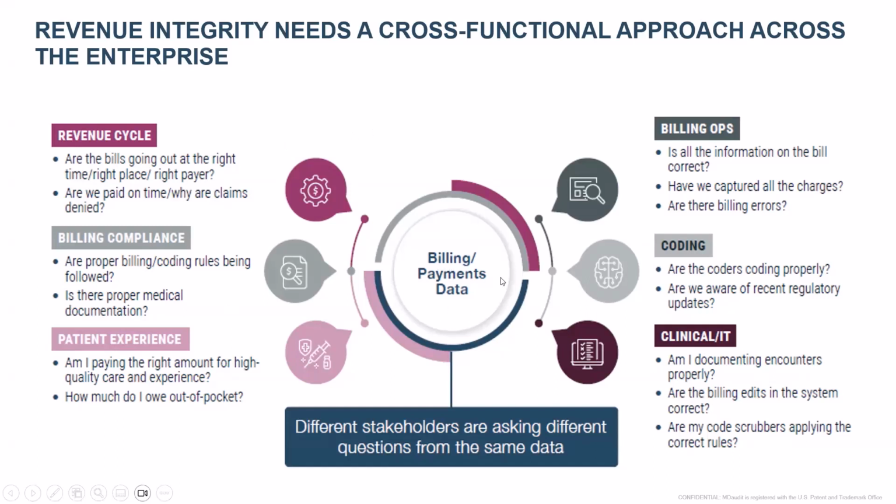What we're showing here is that the data that is at the heart of everybody's needs is your billing data, your 837Is, your 837Ps, and the payments data, the remit data.